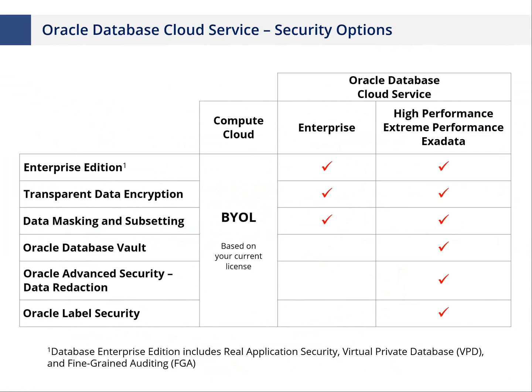And if I select to use the high performance, extreme performance, or Exadata, they're now throwing in all the other security tools for free. Database Vault. I'm getting Oracle Data Redaction. I'm getting Label Security for free as part of that subscription offering. So it is bundled in and included.